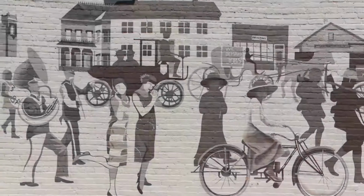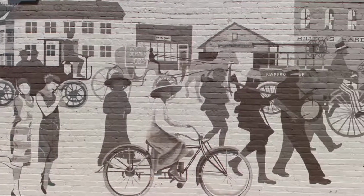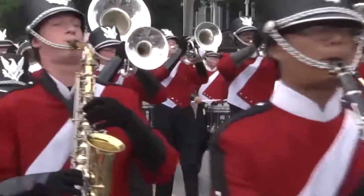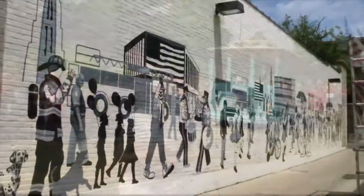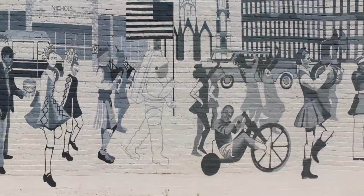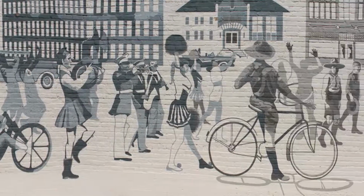The beat of the band, the flying of flags, and the excitement of the sirens. What's not to love about a parade? Here in Naperville, there are 4 major ones each year, plus a permanent one that lives on the thoroughfare known as Rubin's Way. The Century Walk team unveiled the 100-foot Parade of the Century mural back in 2011.